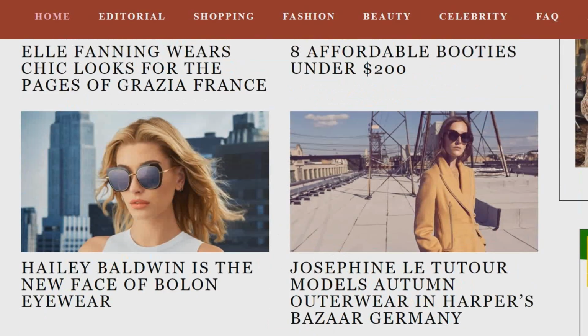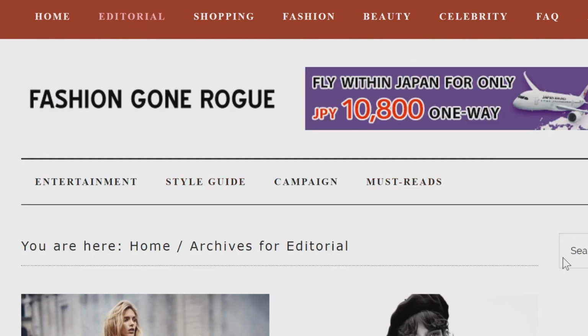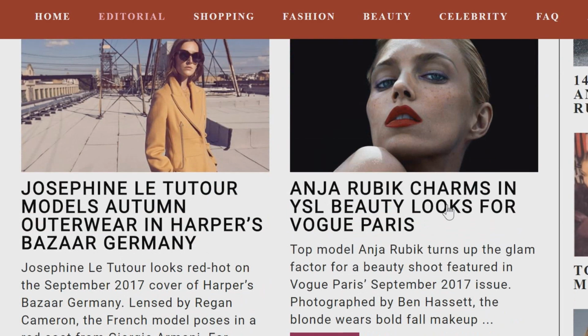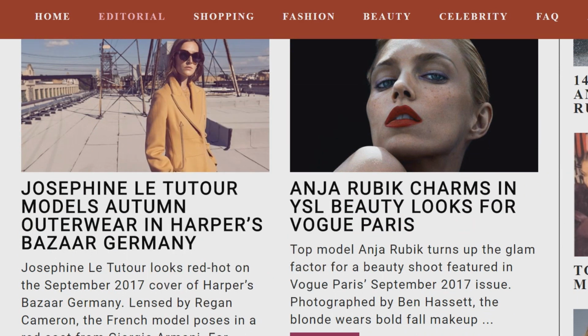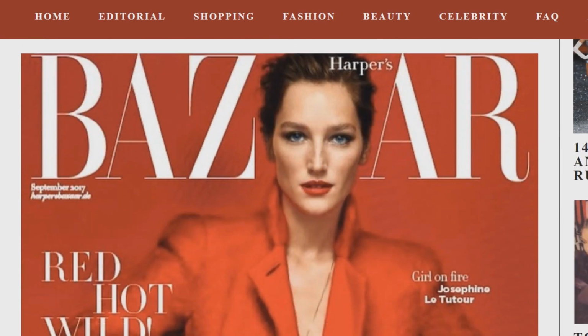What I usually like to do on Fashion Gone Rogue is go up to Editorial, which is up the top here, and click on that. Then I'll scroll down until I find some images that I really like. I really like the coloring in this particular image. So I'm going to bring up that editorial and see what we have here.